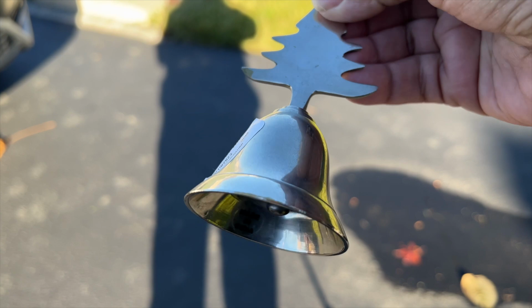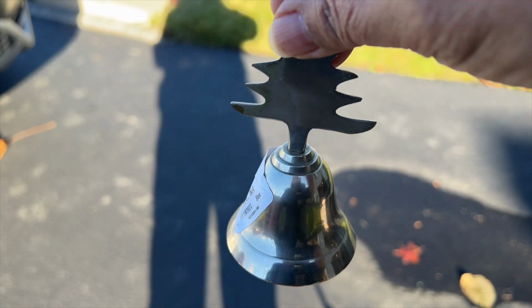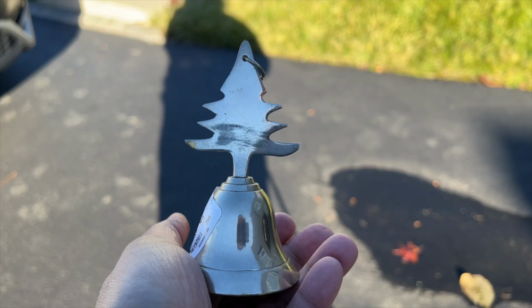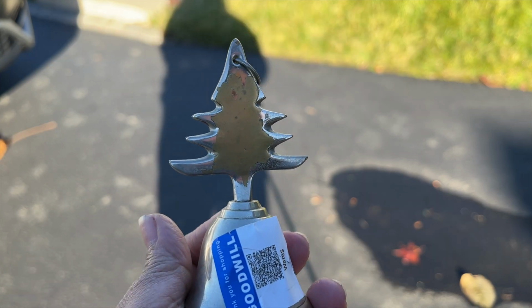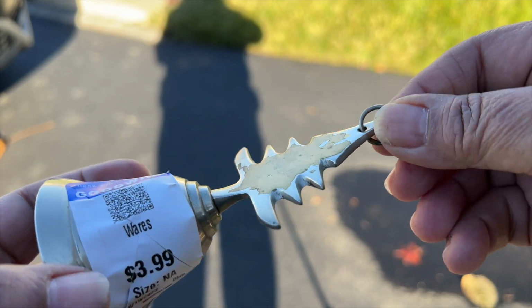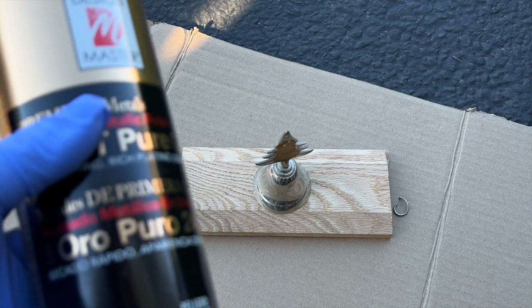My last find of the day was this adorable Christmas tree bell that was made in India. I paid $3.99 for it. I fell in love with it because of the Christmas tree. Even though it was discolored on one side, I still had to bring this little one home with me and give it a second life. I decided that spray painting it would be the easiest way to get it all one color.